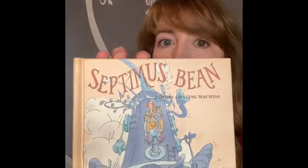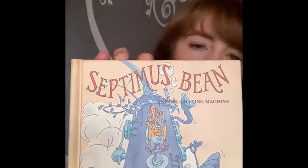Hi everyone. So my name is Amanda Mombourquette, and today I'm here to read you a story called Septimus Bean and His Amazing Machine. Looks pretty amazing. Septimus Bean and His Amazing Machine was written by Janet Quinn Harkin, and pictures are by Art Cummings.